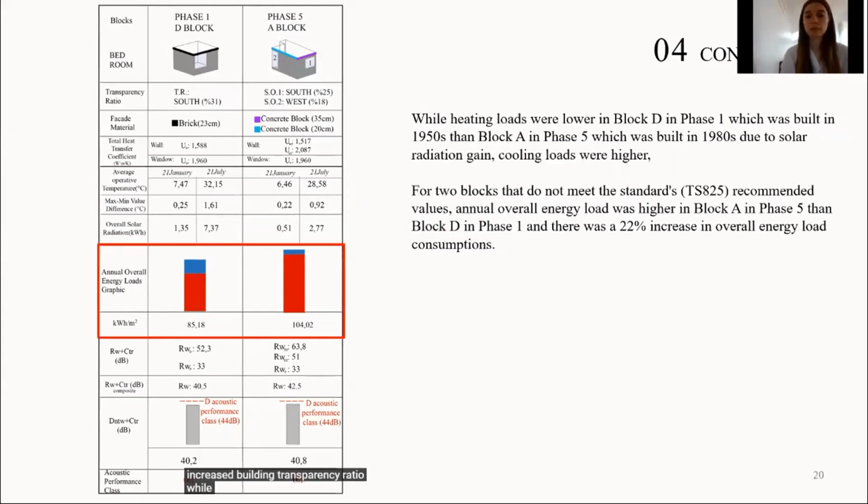While heating loads were lower and cooling loads were higher in Block D, which was built in the 1950s, than Block A, which was built in the 1980s, due to the solar radiation gain, none of the buildings meet the minimum requirements for total heat transfer coefficient recommended by the standard. Under these conditions, annual overall energy loads were higher in Block A than Block D, and there was a 22% increase in overall energy load consumption.